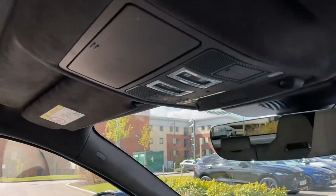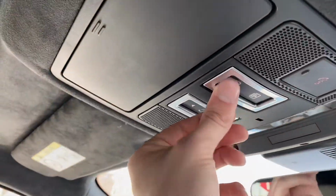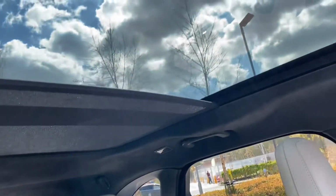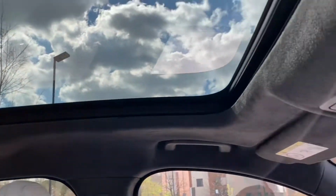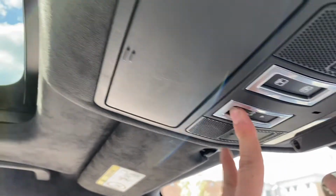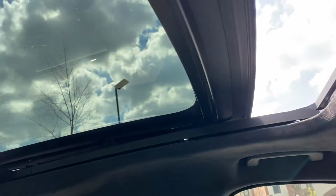Another really nice feature is a sliding panoramic sunroof, which with one click of a button will retract the headlining, enhancing the cabin feel. And with the click of another button, the sunroof can also be opened, as demonstrated here. Again, another really nice and convenient feature.